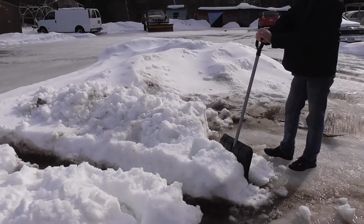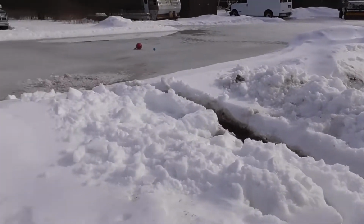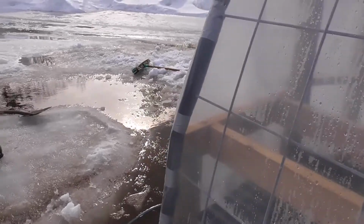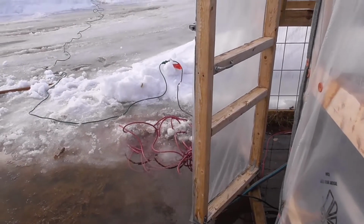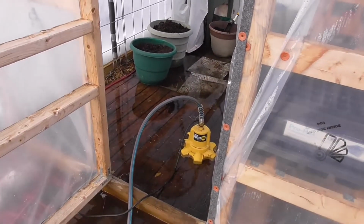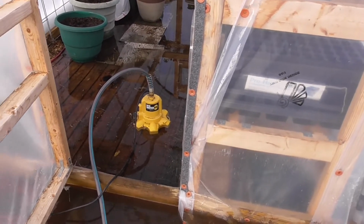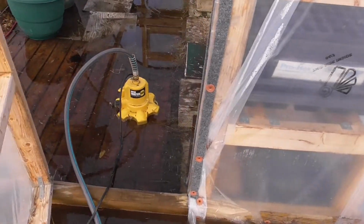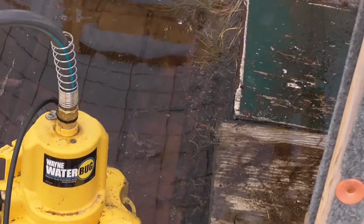Kind of like the dry well in here. I don't like to drive on it. But we know for next year what to do. If anybody's looking for a good little way to pump water out, it's this little Wayne water bug. Whoa! It's windy here today, if you can't tell. We got it at Home Depot.